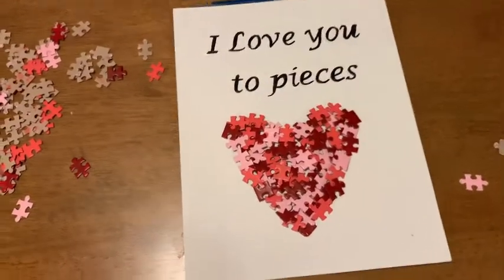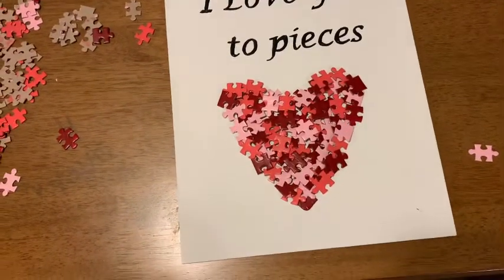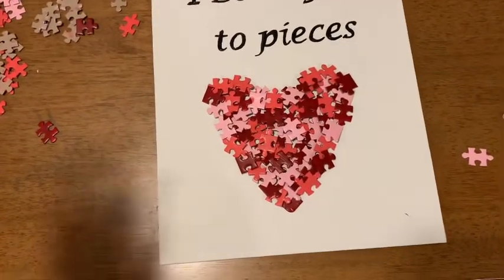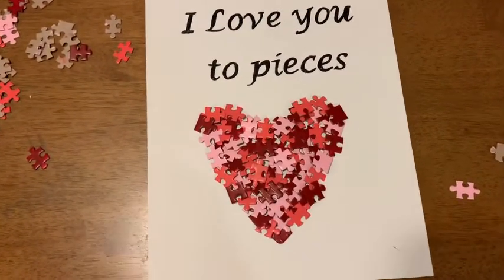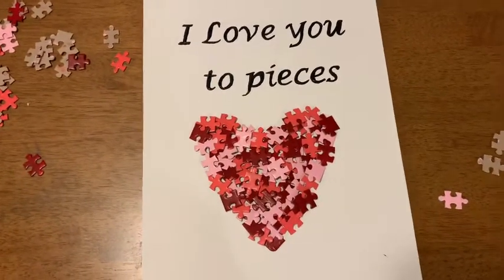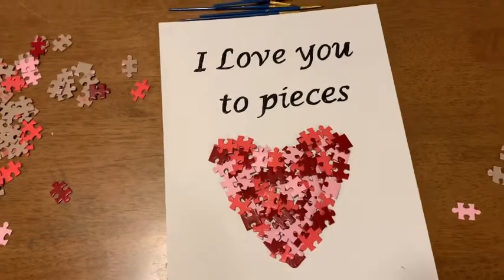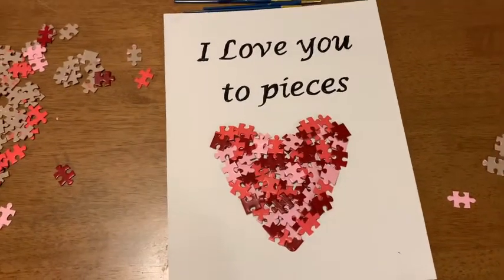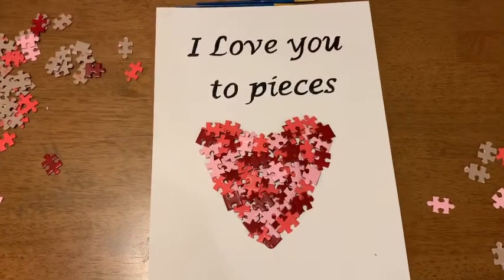All right, so I just laid out all the puzzle pieces in the shape of a heart, and now I'm gonna try and put some hot glue all over it and see if maybe they'll stay, because trying to do each piece at a time and still make it look like a really good heart is probably really hard. So I'm gonna try it this way and see. So far it looks really good, but I'm hoping the glue will make it stay.